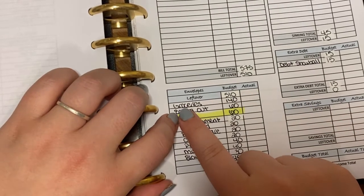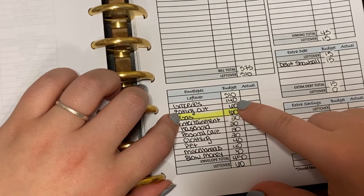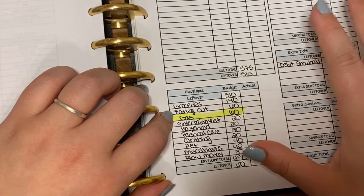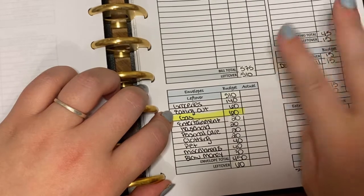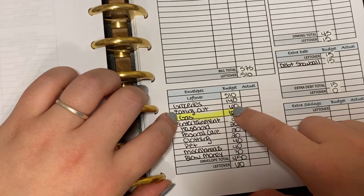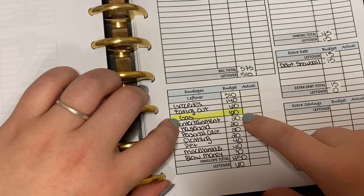Anyway, first category is groceries. We're gonna do $140. That'll give me $70 a week for this pay period, because there's only 2 weeks in this pay period. And then eating out is gonna be $30 a week, or $60 for the whole pay period. Gas is $60 as well.